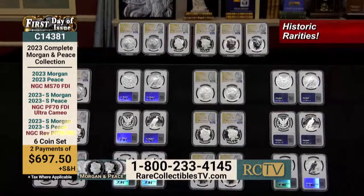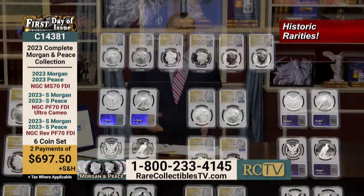Don't you want historic rarities like this to pass on to your kids and grandkids? I know I do. Make these coins part of your legacy.